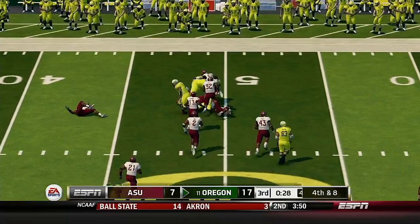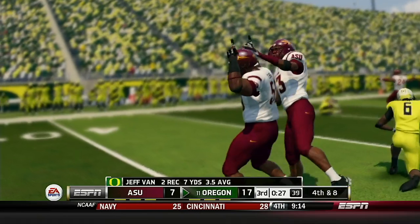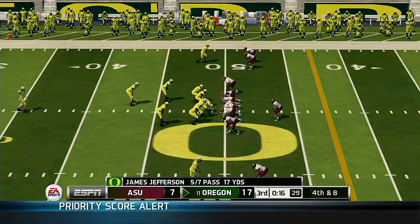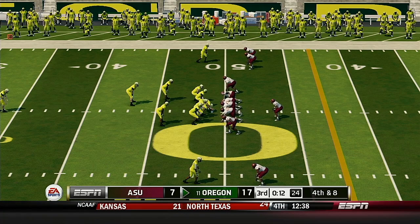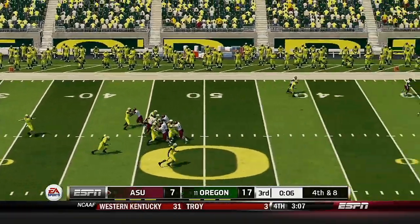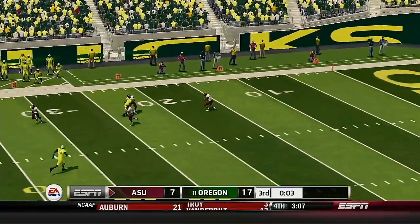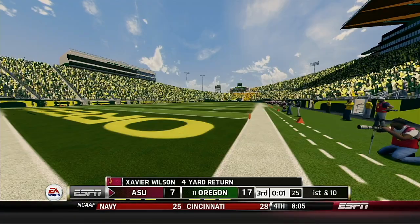Fires it out. Tackle made around the 49-yard line. No gain. That makes it fourth and eight. Wilson back deep to return. And down he goes at the 23.